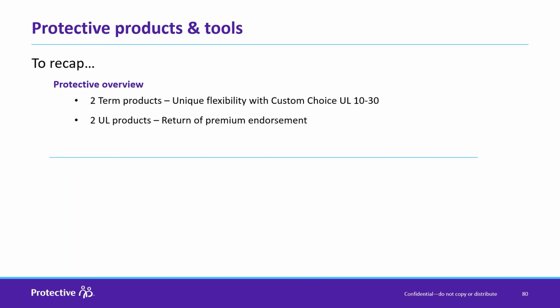So just to recap real quick before I open it to questions, and then Kathy, you can add anything I've forgotten: we've got 2 term products with a lot of flexibility. The custom choice, by far the most flexibility. If you're looking to tailor fit the product to the customer, we can do that.